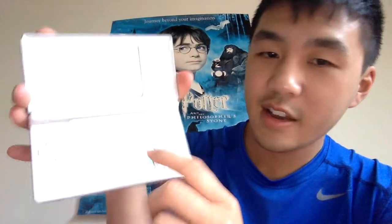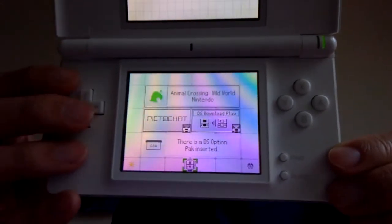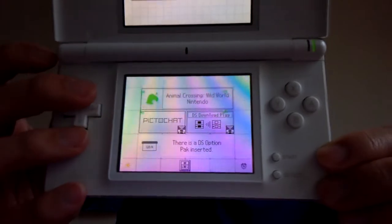And it still works. Right now I have Animal Crossing, Picture Chat, and the DS optional pack. I bought the Nintendo web browser for the DS Lite, which actually pretty much sucks. But I don't think many people have seen this part. I think it adds 16 megabytes of RAM. And this is how the expansion slot looks. It's clear, so you just plug it into the bottom. I thought it was pretty cool.